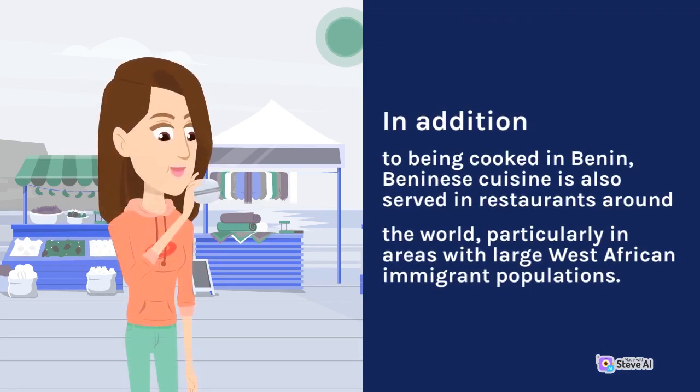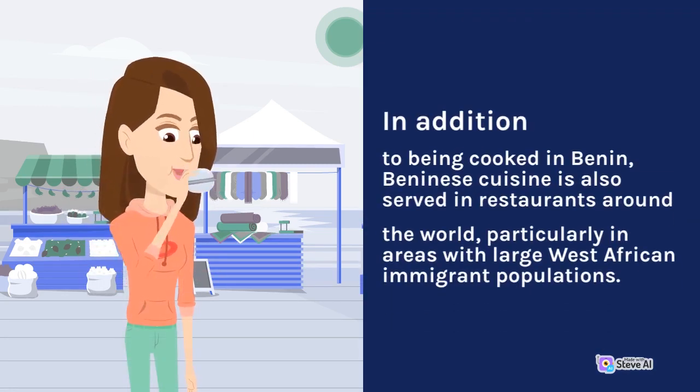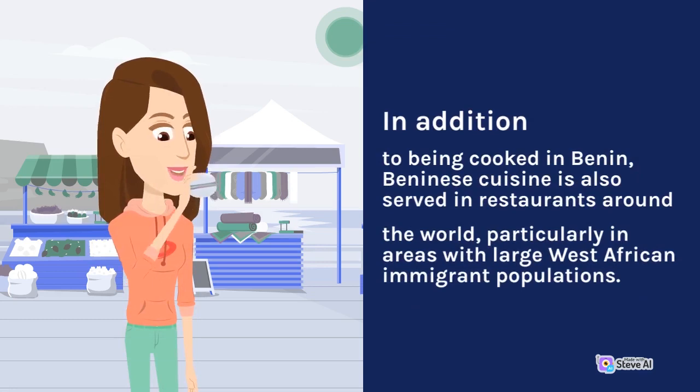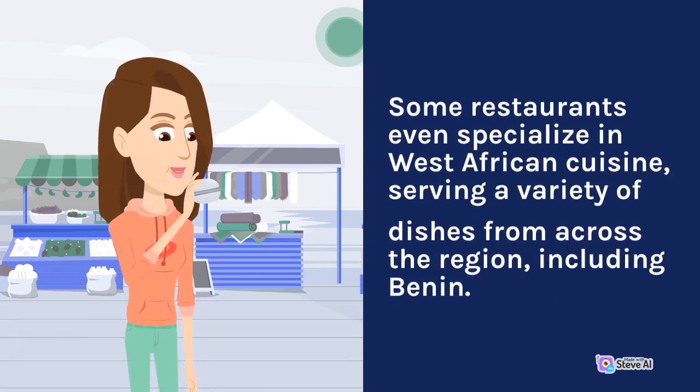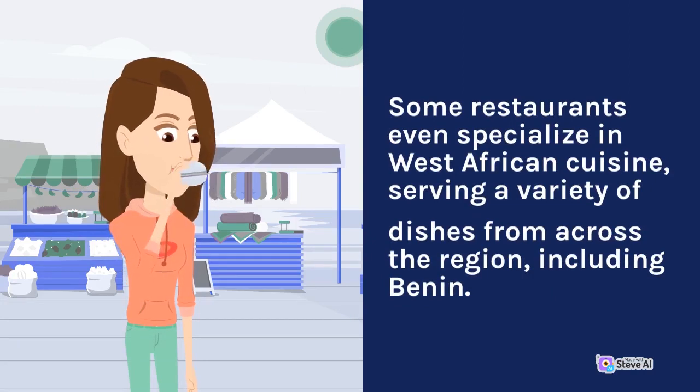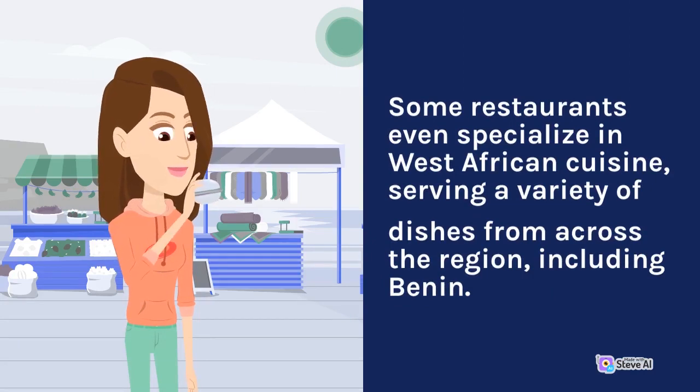In addition to being cooked in Benin, Beninese cuisine is also served in restaurants around the world, particularly in areas with large West African immigrant populations. Some restaurants even specialize in West African cuisine, serving a variety of dishes from across the region, including Benin.